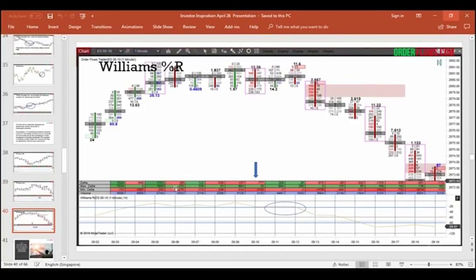Again, similar case, you rally up, Williams percent R goes into this overbought area, and then you just go sideways. Market goes sideways as well. You start coming out. What do you get? You got a stacked selling imbalance as you're coming out of the overbought area.